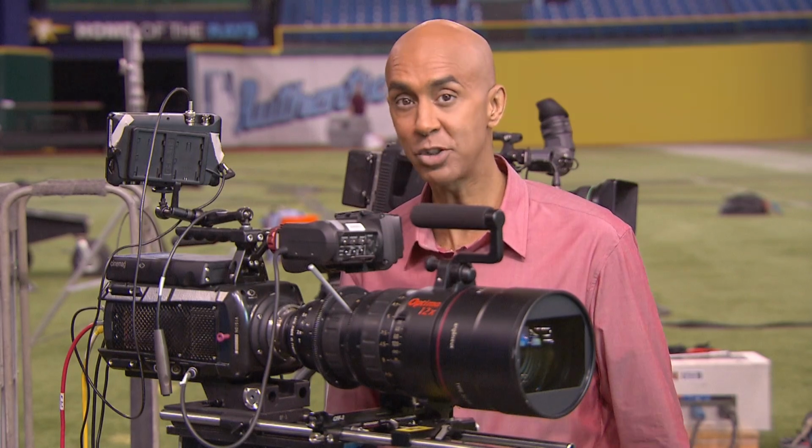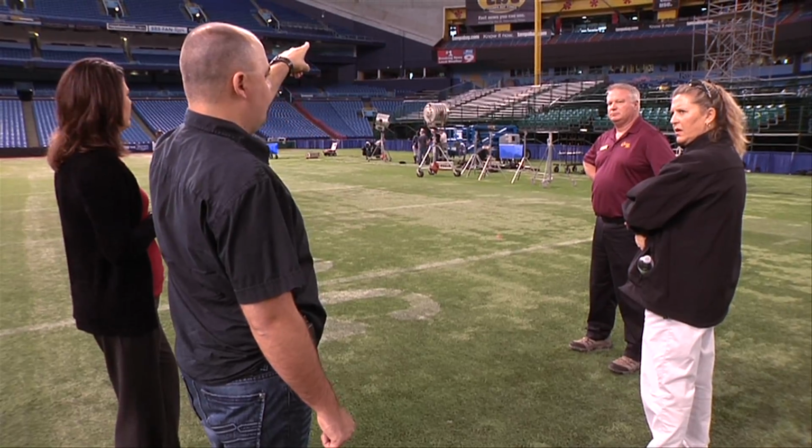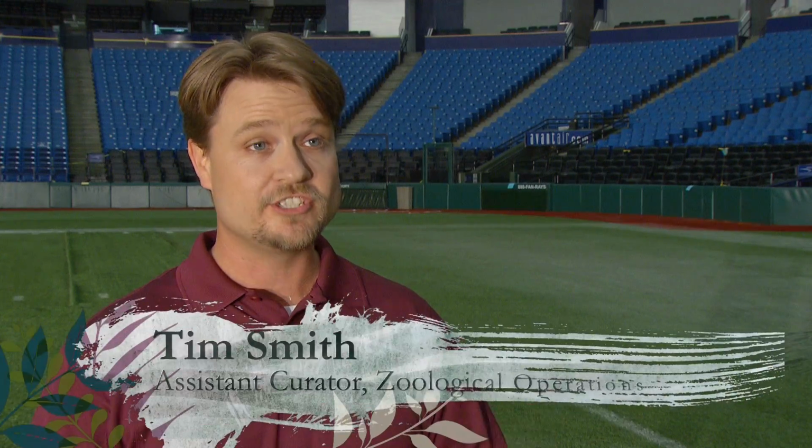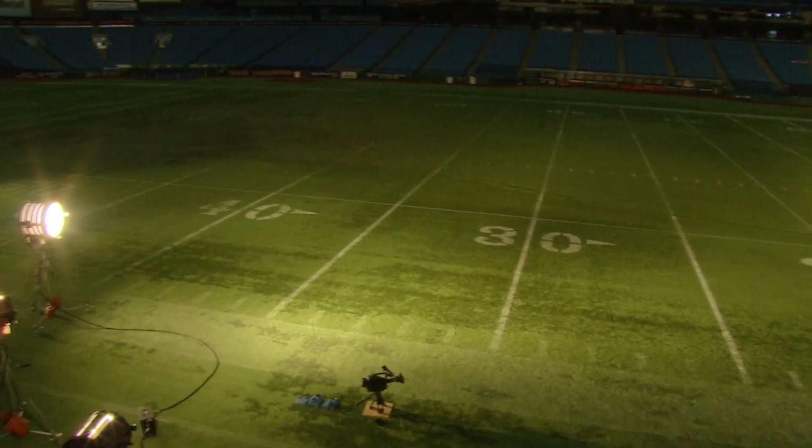But first, let's address safety. So, Tim, tell us about the protocol that goes into all this. Well, we locked down the stadium today. I brought all of my trainers with me, and of course, the cheetahs have been trained for this behavior. All we need to do now is put them on the field and let them do what they do best. Let's do it. All right.